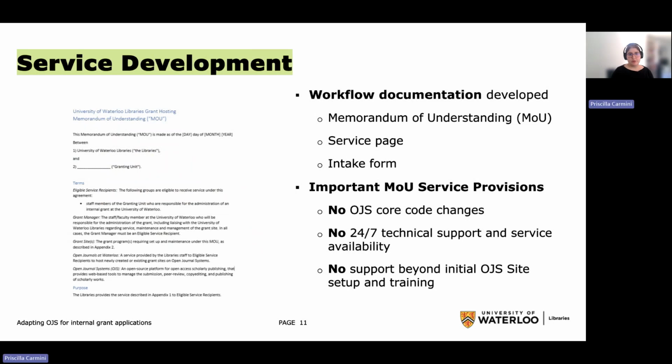So in partnership with the OVPRI, we rapidly developed a memorandum of understanding, a service page, and a workflow process to support the implementation of OJS for internal and grant administration processes. We provide a detailed overview of service provisions in our MOU. Importantly, some of our provisions include that we do not offer custom code or core code customizations to any OJS grant sites. Only customization features that are already available out of the box are available to users.